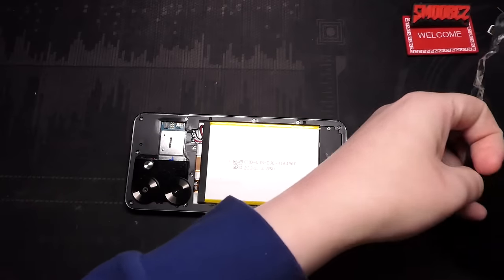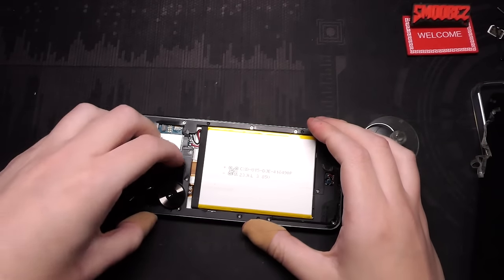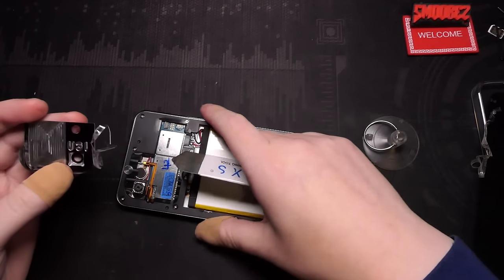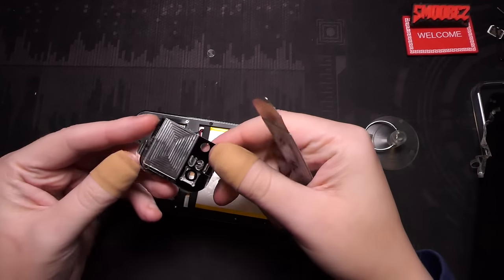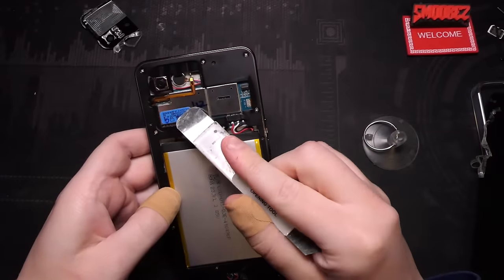Nice and easy. Not gonna lie, I'm actually kind of excited at this point because I'm just interested to see what the hell's going on with this. Here's our machined piece of aluminium with the decorative camera just hanging there, just chilling. I'll put that there. What does it say here?